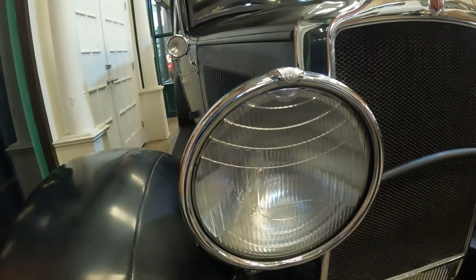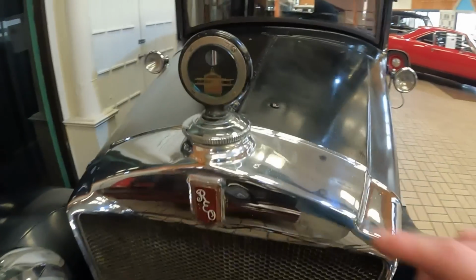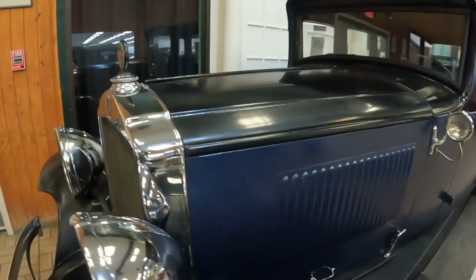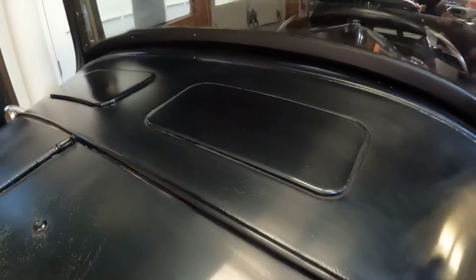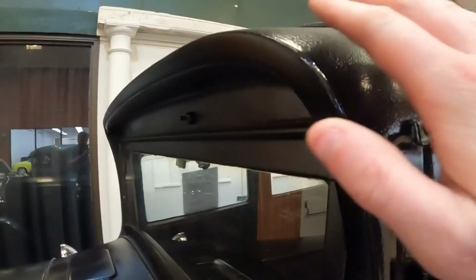Massive headlights. Nice bar here that the headlights mount to. Check out the moto meter. That tells you coolant temperature. I love these cowl lights, accessory lights. This one's got 2 cowl vents, his and hers. Look at how this is designed. It has a slight exterior visor.